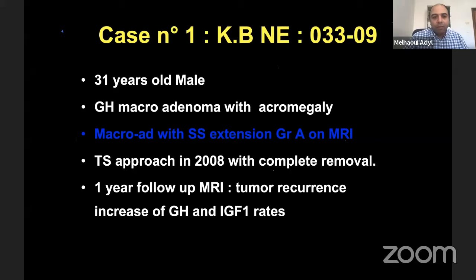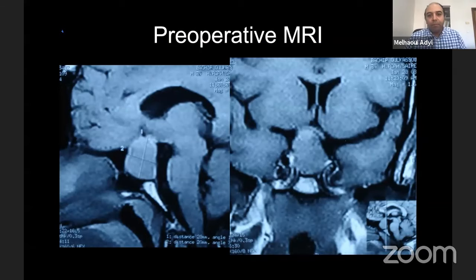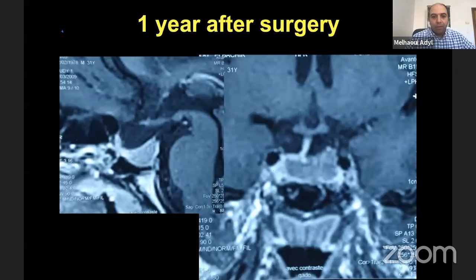This is a 31-year-old male with a growth hormone secreting macroadenoma with acromegaly. He was approached first by a transsphenoidal approach, and then we had what is called recurrence, from both the radiological and the biological point of view. You have here the preoperative MRI, and at 1 year after surgery, there is some small remnant at the level of the sella, but also invading the cavernous sinus on the left.